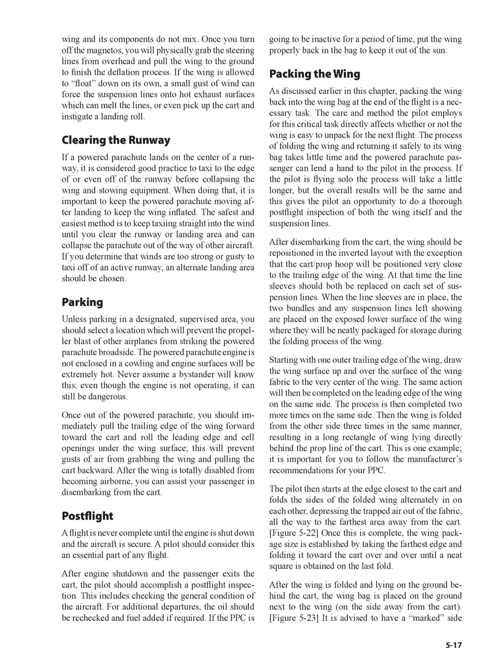Then the wing is folded from the other side 3 times in the same manner, resulting in a long rectangle of wing lying directly behind the prop line of the cart. This is one example. It is important for you to follow the manufacturer's recommendations for your PPC. The pilot then starts at the edge closest to the cart and folds the sides of the folded wing alternately and on each other, depressing the trapped air out of the fabric, all the way to the farthest area away from the cart. Figure 522.